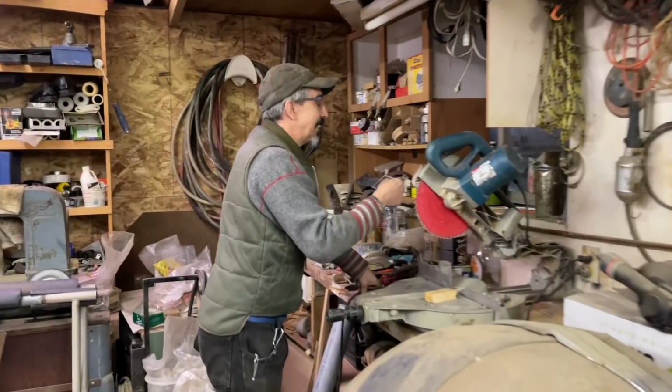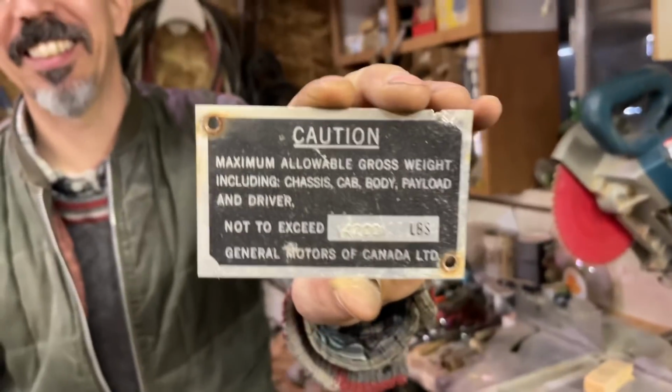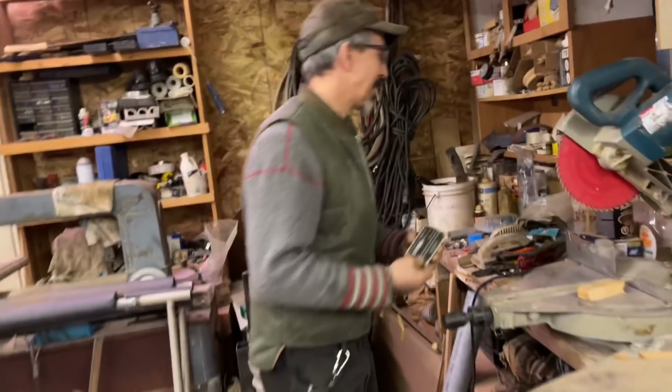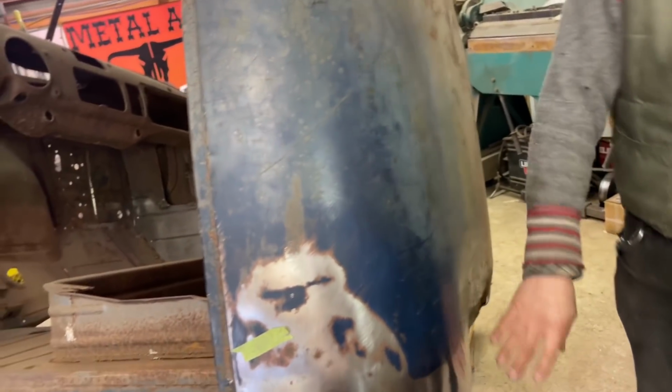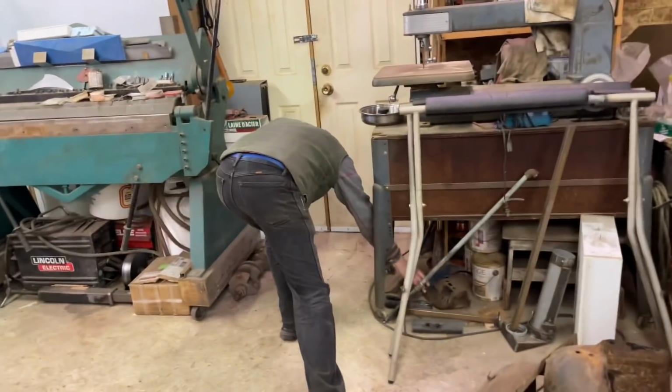Thank you. What's interesting about this is it's a half-ton pickup. Yeah, not to exceed 4,200 pounds. So most half-ton pickups, you could throw 4,200 pounds in them now, almost. You know what I mean? But again, they weren't much of a truck. This is all rusted out. Oh, here.